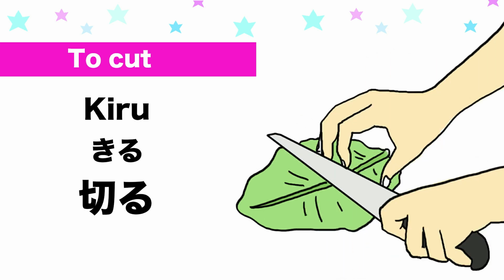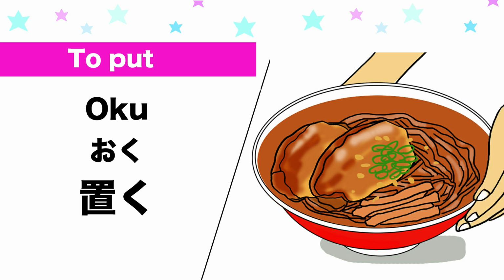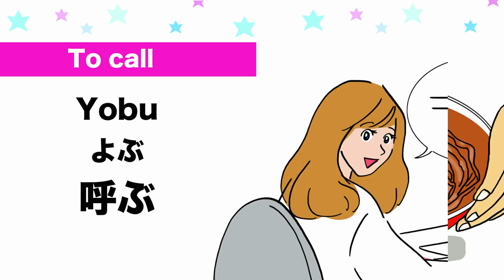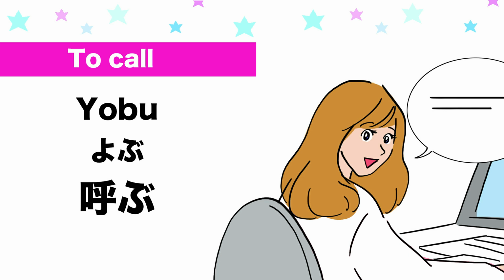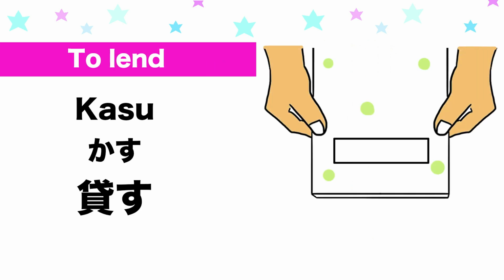To cut 切る. To fold 折る. To put 置く. To call 呼ぶ. To stand up 立つ. To lend 貸す.